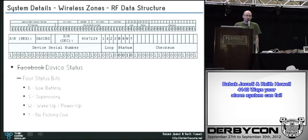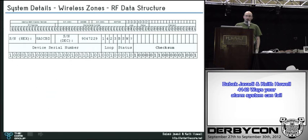We have no clue what it does. We've analyzed hundreds of different devices. We haven't found a single one that ever sets this bit to 1, but we see it there, it exists. One day we might figure out what it does. For now, we still have no idea.